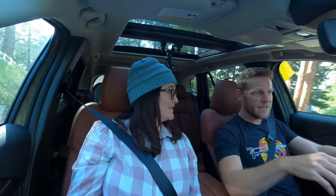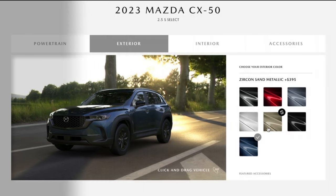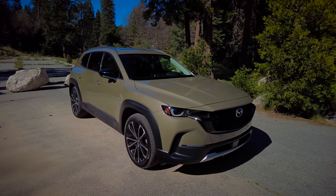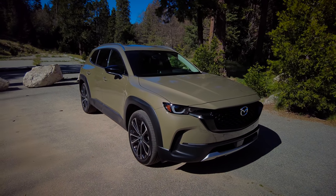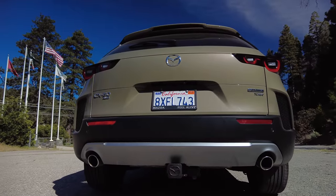That does lead me to a point I was going to make, though, which is that there are only two free paint choices for the Mazda CX-50. All the other ones are $400 or $600. But I do overall like the style of the CX-50, even though it's pretty heavy with the body cladding. But how else do you convey that sense of adventure without black plastic body cladding?